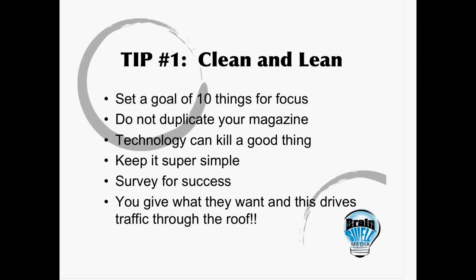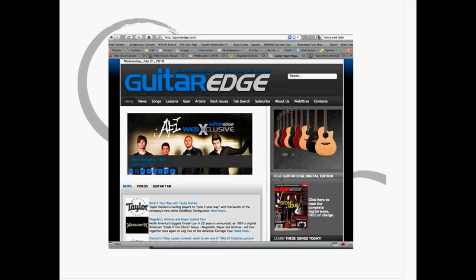If you give them what they want, why wouldn't they use the website? That's what's so important. And what does this have to do with being sellable? Here's the thing: you give them what they want, they use the website, and that's called traffic. When you get great traffic, you're one step closer to great success. Because when you have great traffic, your propensity to be able to sell to advertisers is so much higher. Now, let's take a look at the Guitar Edge magazine website.